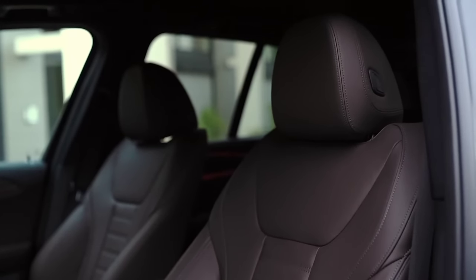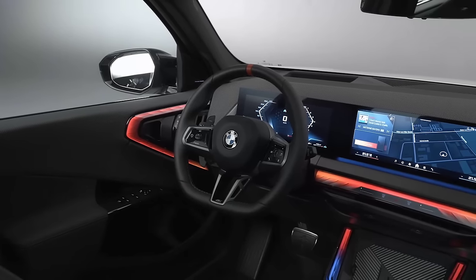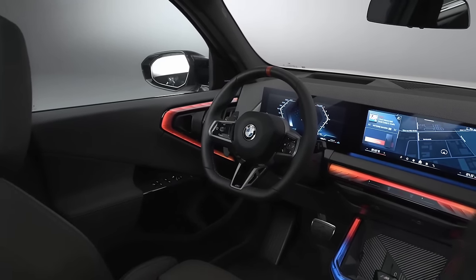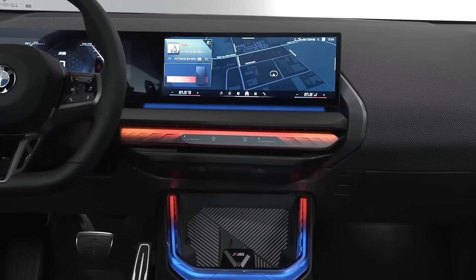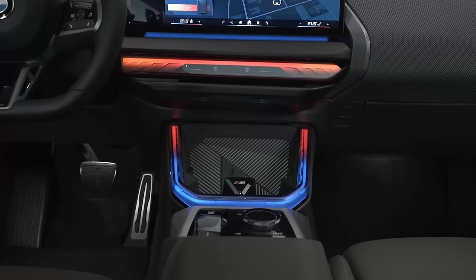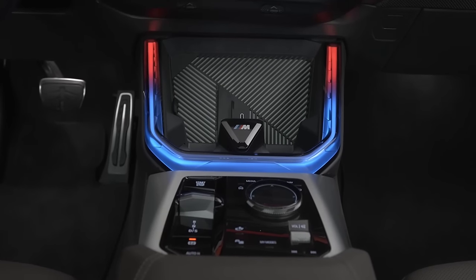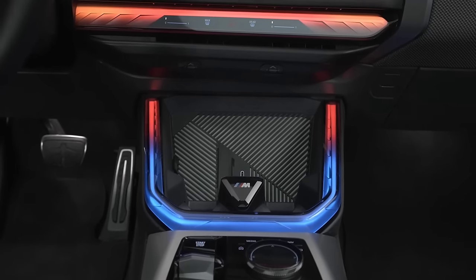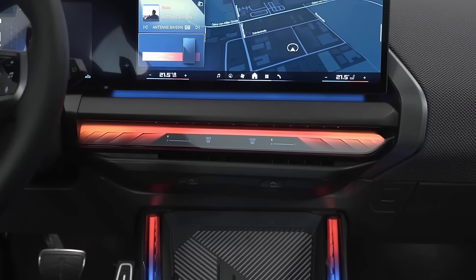BMW is also making its woven fabric instrument panel available on the X3 for the first time in 2025. BMW will offer 10 exterior colors for the M50 xDrive, 1 solid color and 9 metallic, and 11 metallic shades for the X3 30 xDrive, including a new color called Dune Gray Metallic. Customers will also have over 15 BMW Individual paint finishes available.